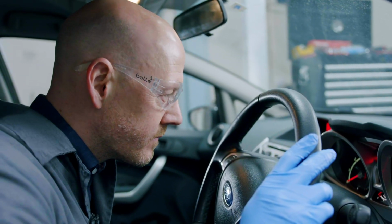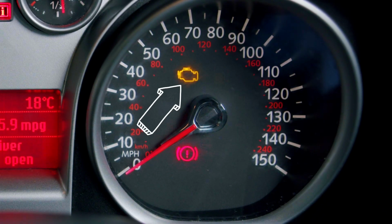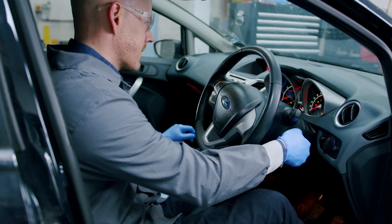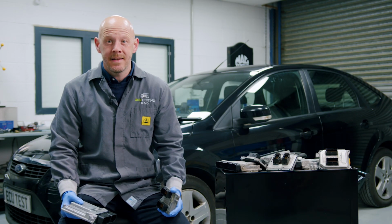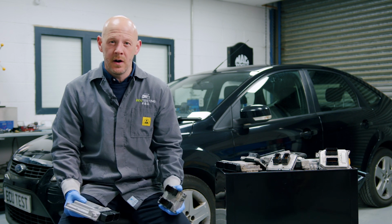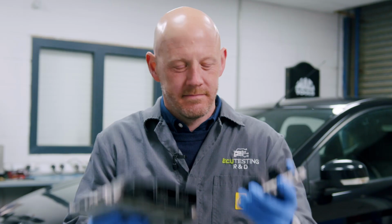The presence of this code will cause symptoms such as a constant check engine light, rough idle, limp mode, and complete non-start of the vehicle. Despite the fault code saying that it's an internal processor fault, not all ECUs reporting this fault code are actually internally faulty.